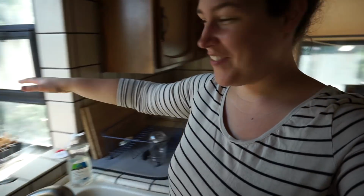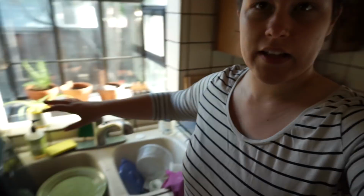Alrighty, I've got my little window over here going. I decided to clear this window that's right in front of our sink, which gets a lot of sun. And even though it is winter and it's not super warm outside, there's still a lot of sun. So this little window right here gets pretty warm, and I think the seeds will be very happy here.